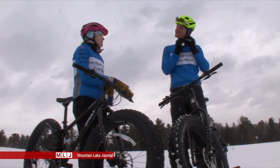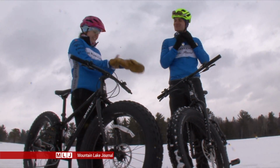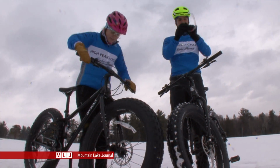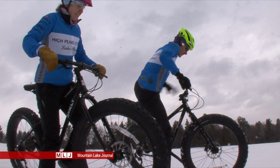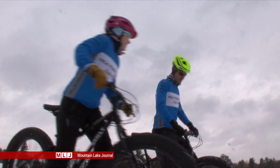There is a caution when riding sub-freezing weather. Wearing the proper clothing is a must. Wind chill is at work here. The hardest part is clothing, being dressed right. As you're moving along on a bike, obviously you're moving a little quicker than you would if you were walking or hiking. So protecting yourself from the wind, that's the biggest challenge.